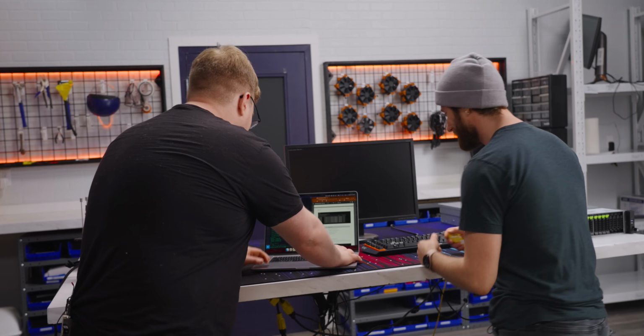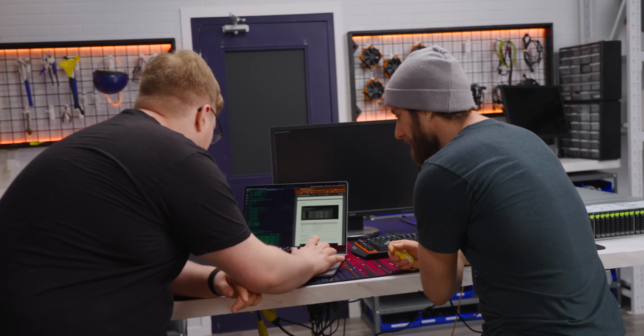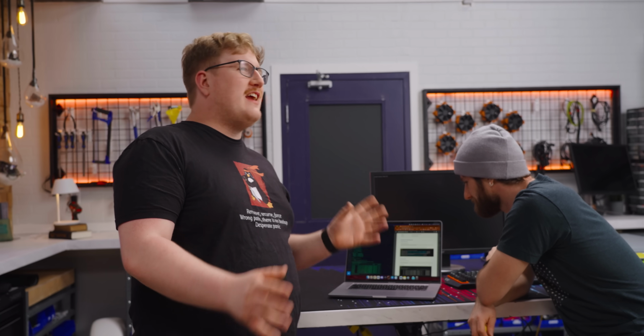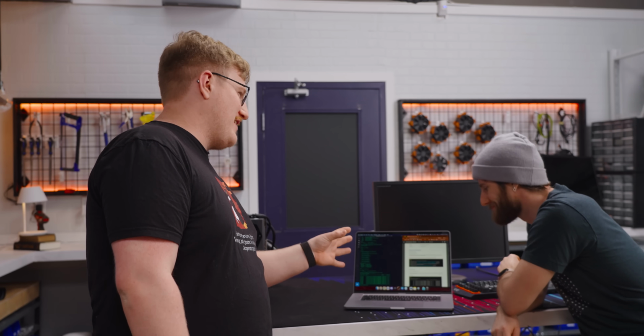Yes, okay, so here, let's see. List NVMe drive. Let's see if they all show up. So we got 7.7, it's probably terabytes. What capacity are those drives? 7.68. Oh, so then that is terabytes. Yep. Cool. It's not interesting because it's very similar to ZFS, but there's kind of a structure. So you start with your physical drives. You got your NVMe drives.